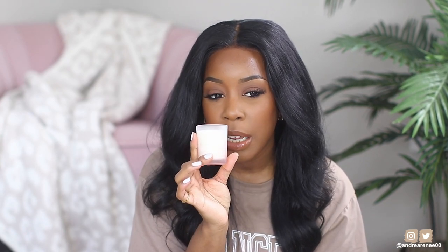But it smells so creamy to me, like really, really soft and creamy. Almost like a strawberry cream something. I don't know, but it smells really, really good. It's definitely one of my favorite ones out of all of them. They all smell good, but this one really stood out to me. But yeah, that's the little mini set.